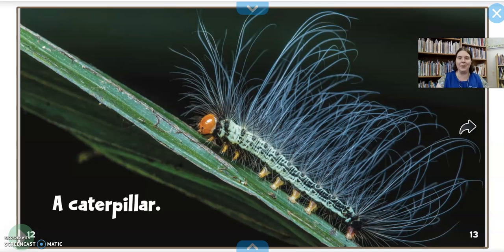It's a caterpillar. Look at that caterpillar. I've never seen one that looked like that. It has very, very long hair on its body. Caterpillars turn into butterflies and some turn into moths. Have you ever seen a caterpillar?